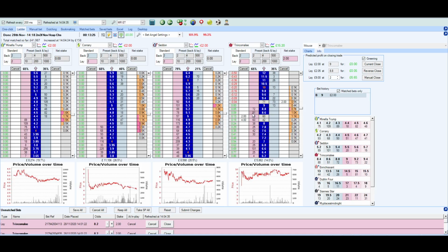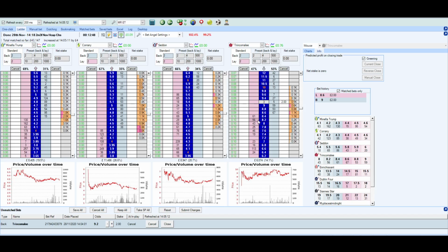Is that really the best move? So you see I've got a net position of 2 here, but I've got 4 overall. Okay, need to cancel that. Okay.